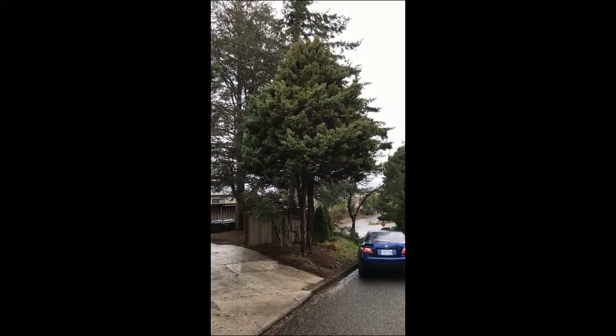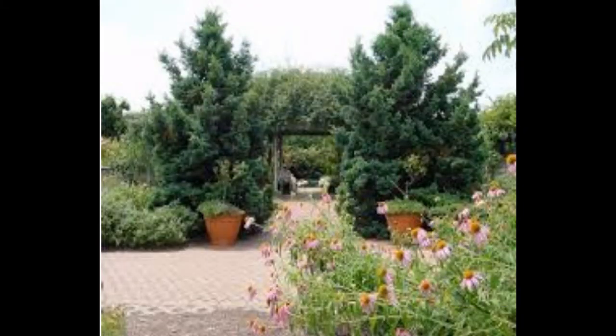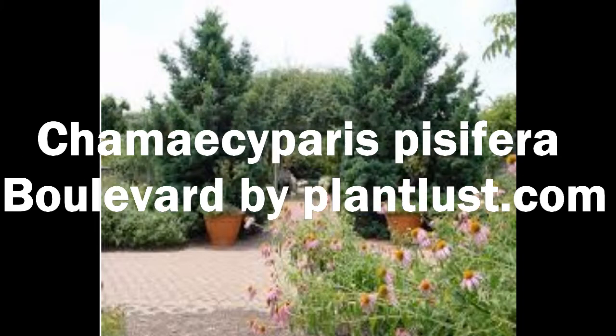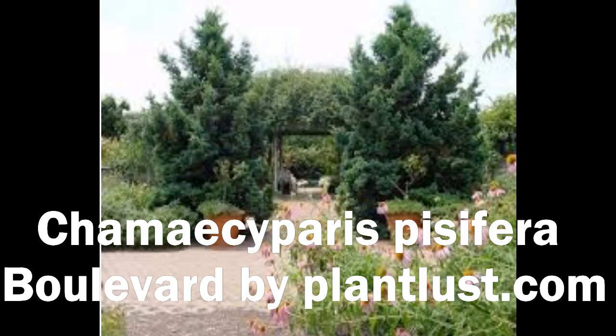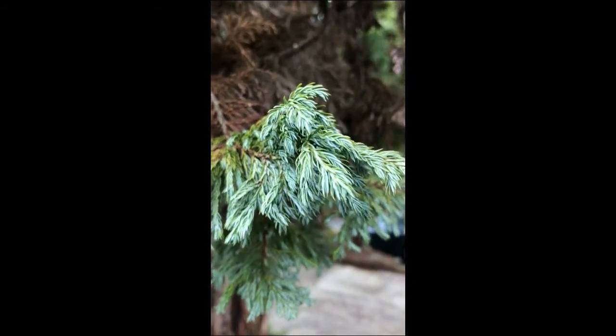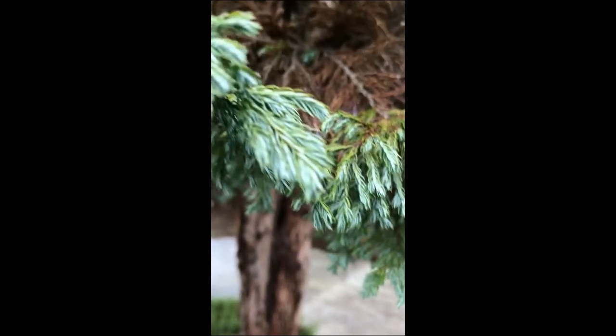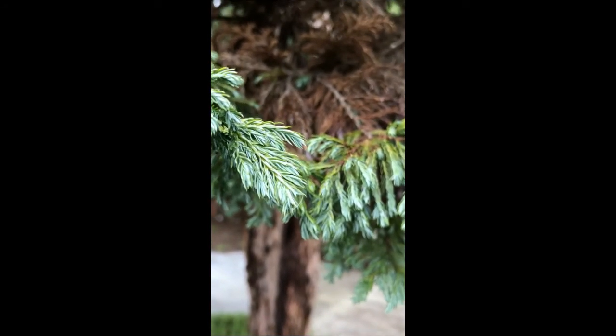Now, this one's called a boulevard cypress. But anyway, it's a really pretty plant. You can see these fine needles, kind of a bluish color, bluish colored needles, and it makes a beautiful tree.